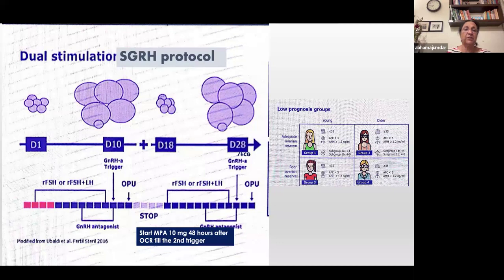Here, agonist trigger is very important. And please understand that agonist trigger is really very good for these patients, because agonist trigger leads to lysis of the corpus luteum much faster. And so if you give an agonist trigger, you do an OPU 36 hours later, you give a 3 or 4 days gap where you are not giving any injections, but we start MPA 10 milligrams 48 hours after OPU till the second trigger.